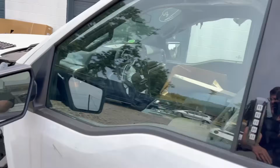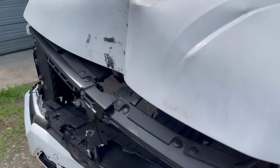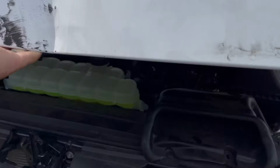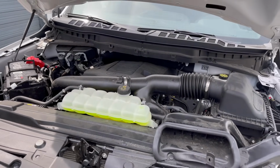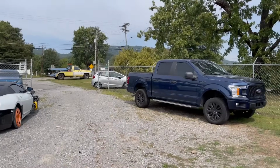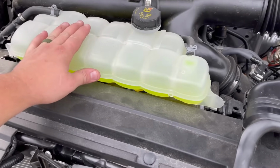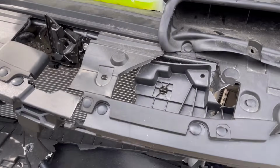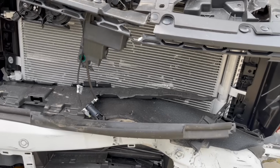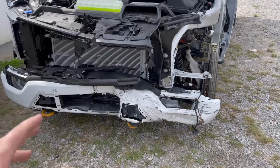Pretty crazy, the hood latch still works even after being smashed that bad. And check that out, the 3.5 EcoBoost. Absolutely a beast of a motor. I got the 2.7 over there and I absolutely love it, but man, check this thing out. We do still have some coolant in here. And also, I'm pretty sure the AC condenser is good, which is nice because usually when these trucks get hit in the front, it kind of destroys all that.